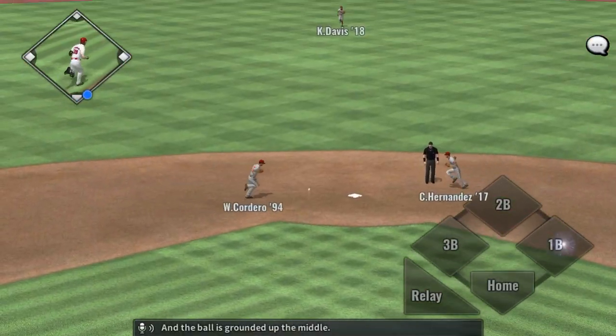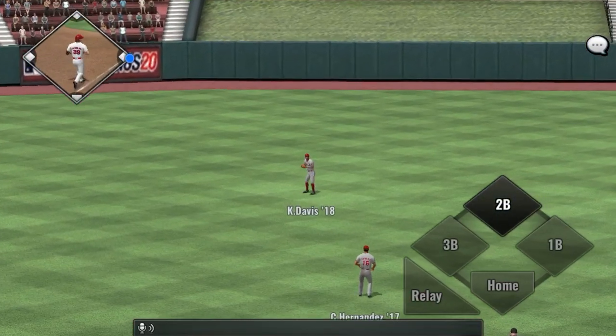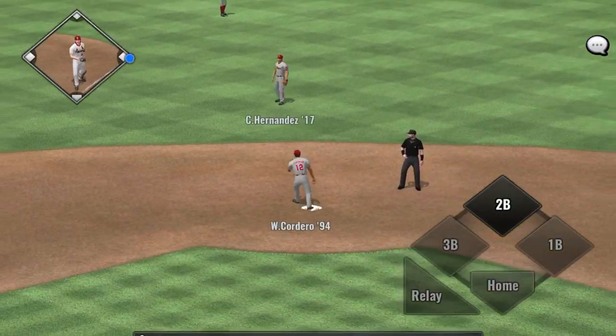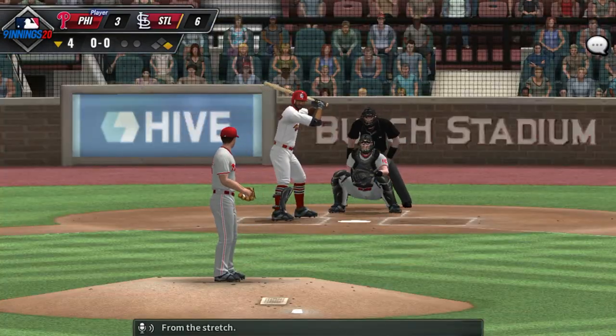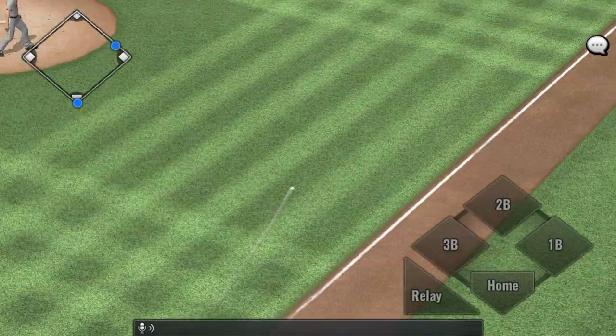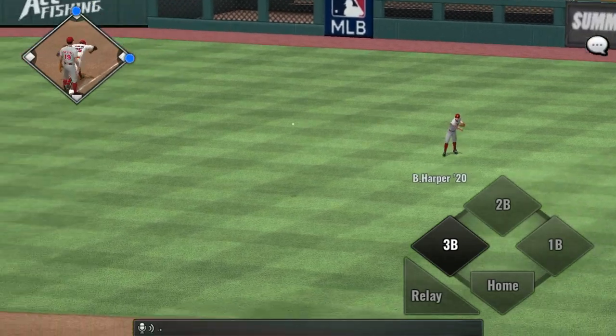And the ball is grounded up the middle. And that is gonna be a base hit. Dexter Fowler coming up next. He's one for two so far. From the stretch. And the first pitch here is driven on the ground to first.